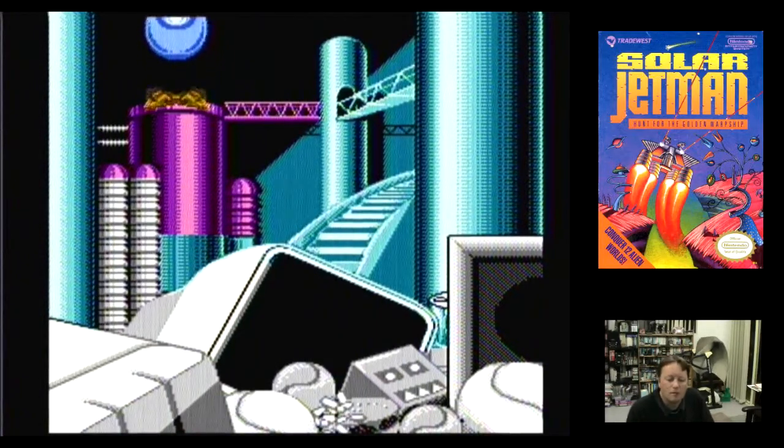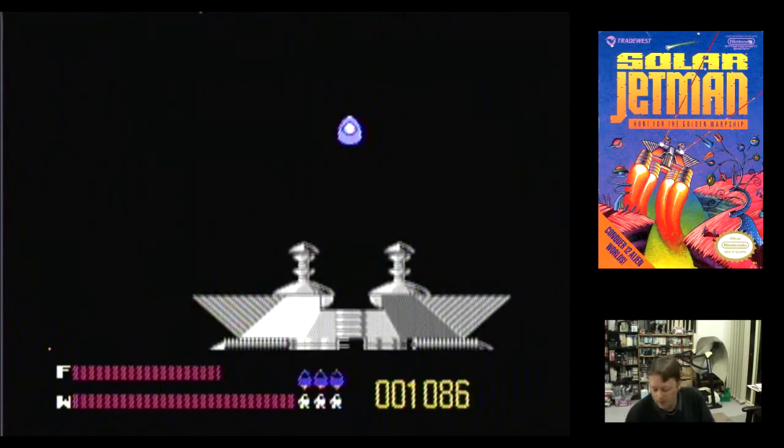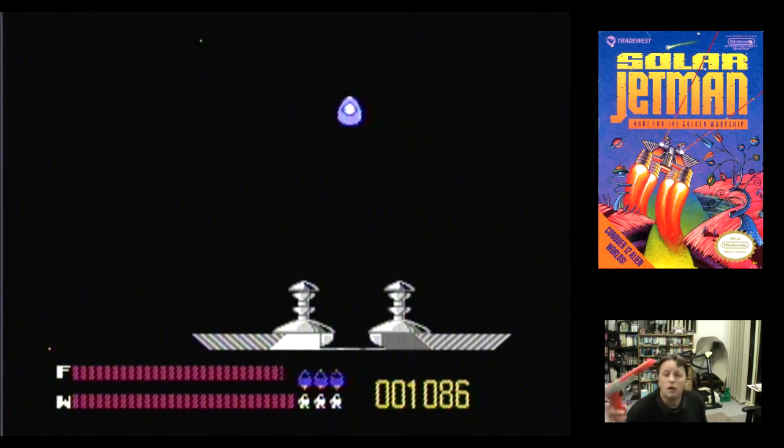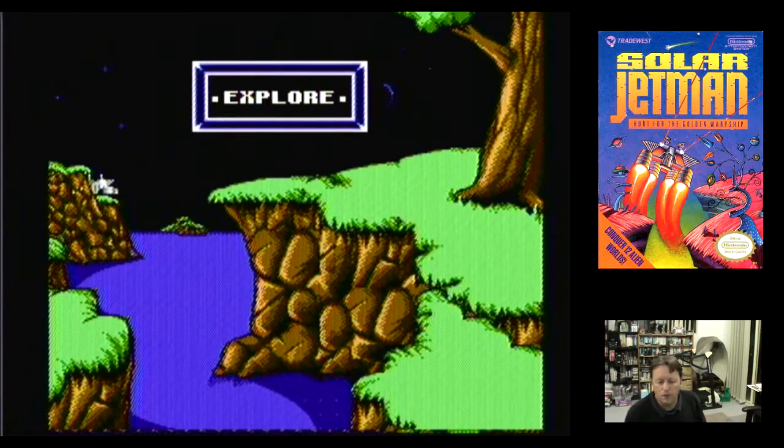Awesome. Highly recommend it. I mean, there is one more game in the set, but it requires a light phaser, and I plugged it in. I haven't used it for ages, and it doesn't seem to be working, so I'll have to give that one a miss. I might have to take it apart and see if there's anything wrong with the trigger or something.